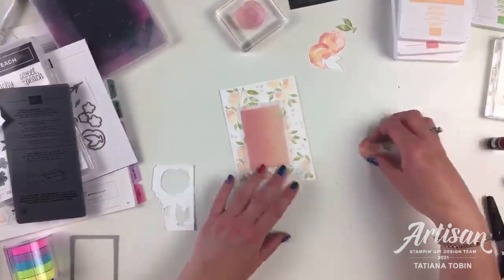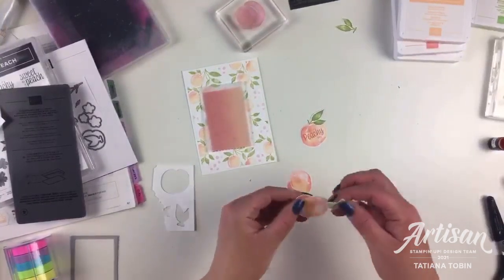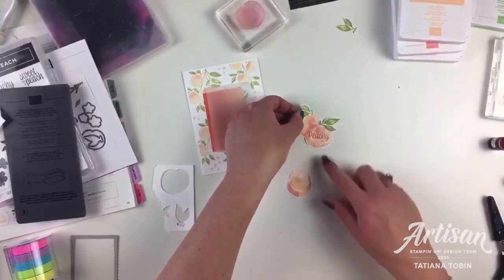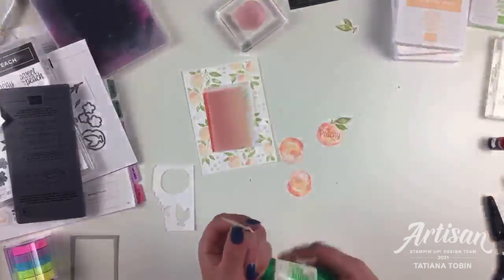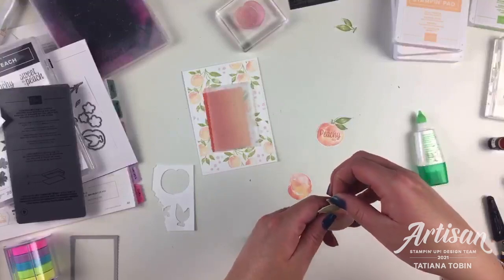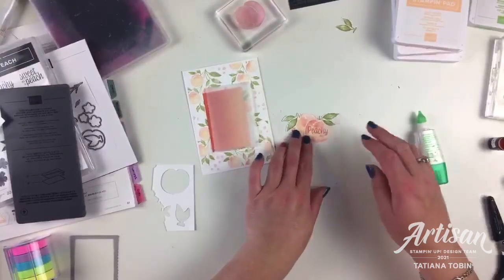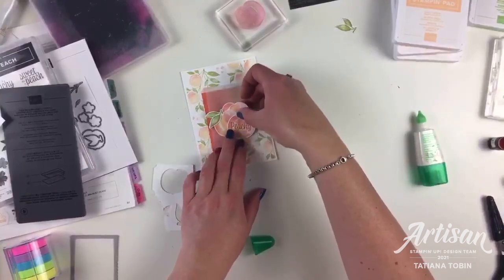Okay. Now, let's arrange our peaches. We'll definitely do one with leaves going this way. The opposite way. So we can put it there. So let's start. Why are you hiding under the table? Nobody can see you anyway. But you could have seen me the other way. There we go. Peach, have a peachy day. I think I'll put the third peach there.